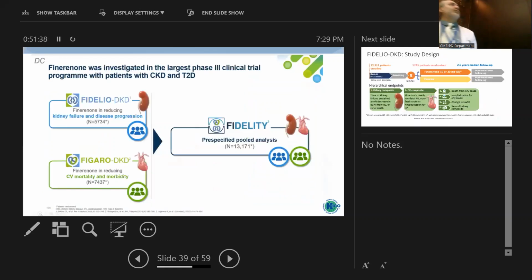Finerenone was included in two major trials, the Fidelio trial and the Figaro trial. The Fidelio trial was designed for patients with late stages of chronic kidney disease and diabetes, to confirm the role of finerenone in reduction of renal failure among these patients. And the Figaro trial was designed to confirm the effect of finerenone in reducing cardiovascular morbidity and mortality. These two trials were later pooled in one analysis called the Fidelity pooled analysis.